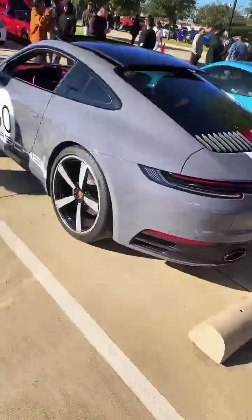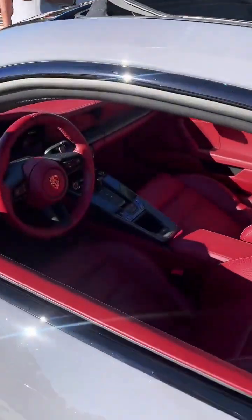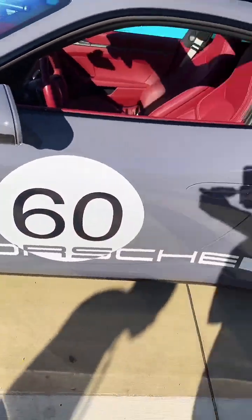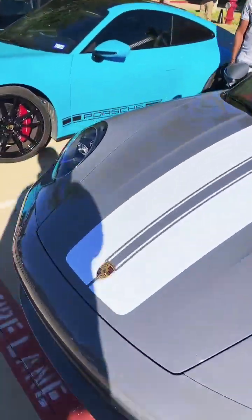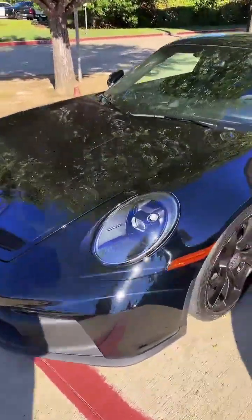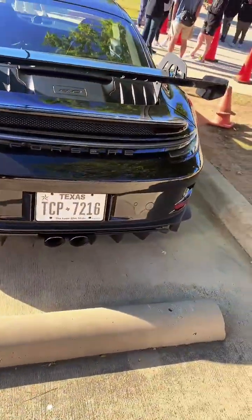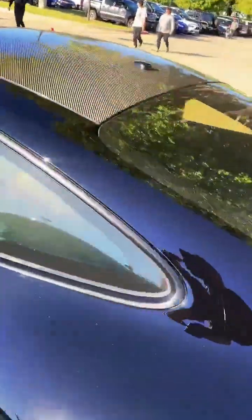Oh, that's a paint to sample. This is a paint to sample Porsche. Look at that interior. Oh, I love that color. This is a Goodwood edition. Look at that. GT3s. This is a newer one. This is like a new one, like a 2021, 22, 23. But look at the back of it. That's not a GT3 RS, but that's still a GT3, which is a force to be reckoned with.